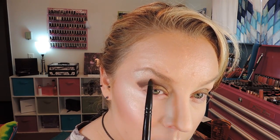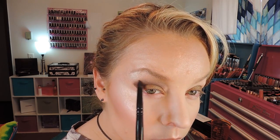Now I'm going to take the Goss number 19 brush and I'm going to pick up that same bronzy shade that we put on the lid. And I'm going to just kind of diffuse the edge of the purple out a bit. And then with this number 20 brush from Goss again, I'm not going to pick up any more product, but I'm going to try to blend this out a bit more. I don't want it to get too dark up there. And then give it one more blend with the number 19.